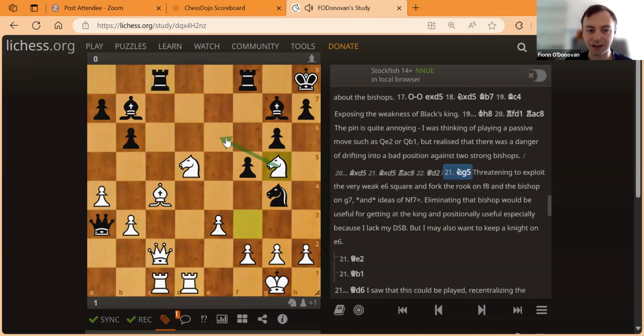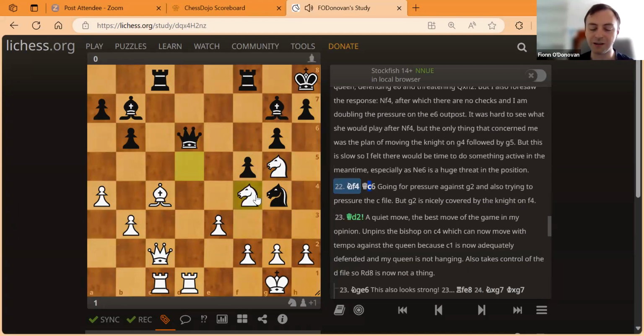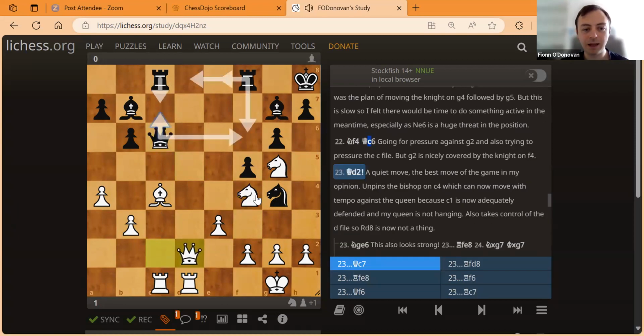Actually, I think this knight g5 idea, infiltrating this weakness, is a much stronger one, and as we saw in the game, it's very tricky for black to meet this threat, especially while white's pieces are really nicely centralized and black still has these coordination issues. So it did require some careful calculation after queen d6, knight f4. But yeah, from here onwards, I felt, especially after queen d2, I felt like black didn't have much chance to hold.